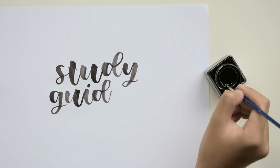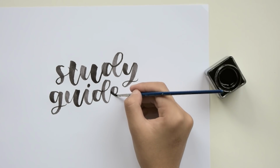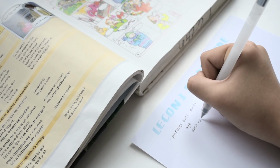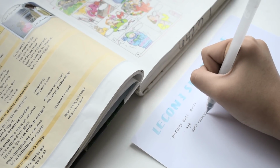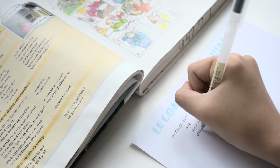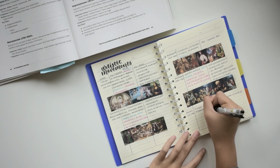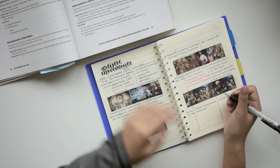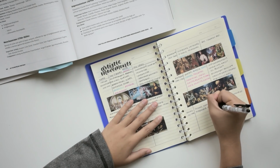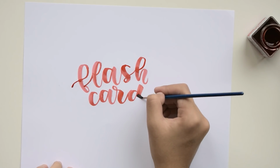Number 7, make a study guide. With a study guide, you'll be looking over all of the material and you identify what's important. This also helps you connect topics to each other and connect information within a topic. Looking over the material isn't quite as effective as active learning techniques, which I'll be talking about in the next couple of tips.